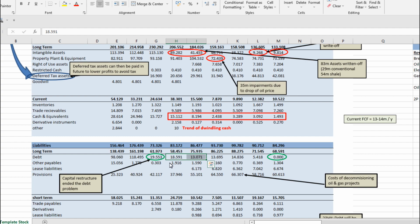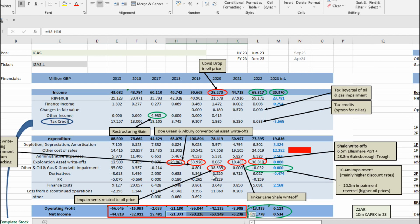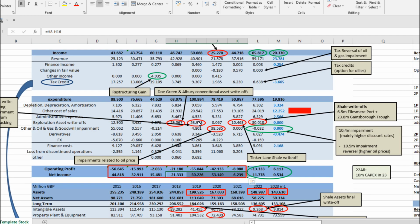Because they weren't having to pay off massive interest on their debt, a lot of this is actually them having to write off a lot of their shale assets. Even though shale wasn't banned, local councils, I think Blackpool was one, weren't letting them drill in their local areas. So they're having to write off some shale assets. And then in 2019, the government properly did ban fracking. So you can see they're in a terrible state.